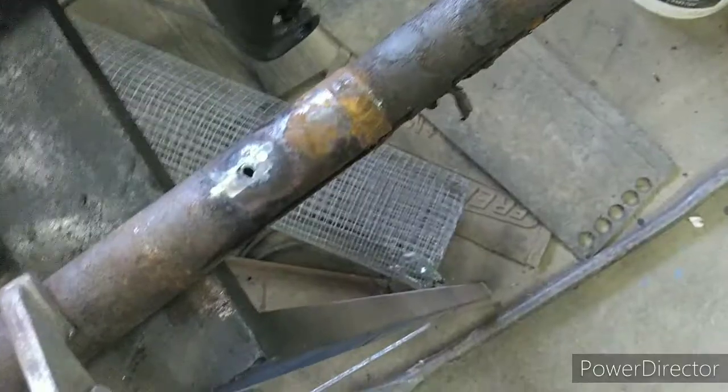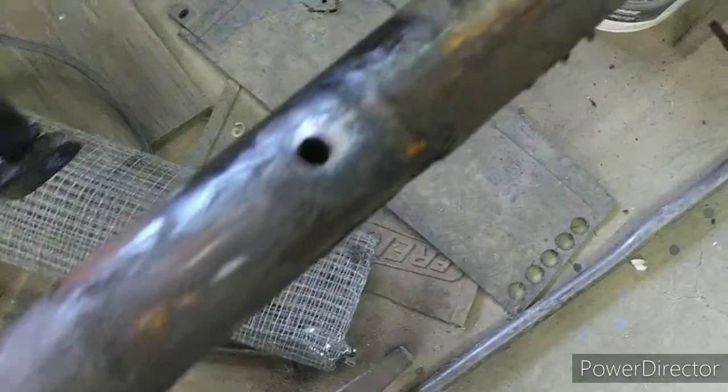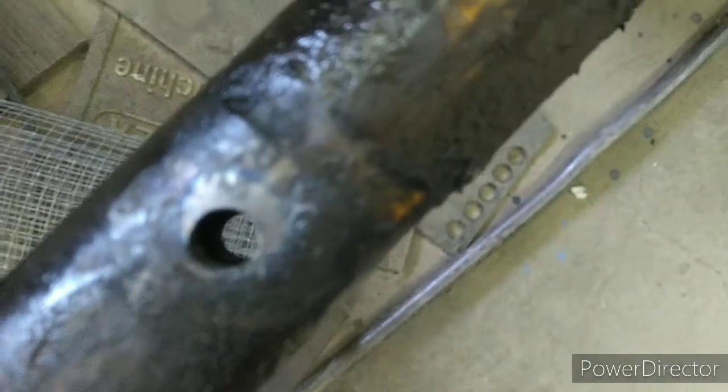So, anyway, like I said, I'll get you some of that later. 3 out of 4 are out. Looky there. You see all the way to the ground.